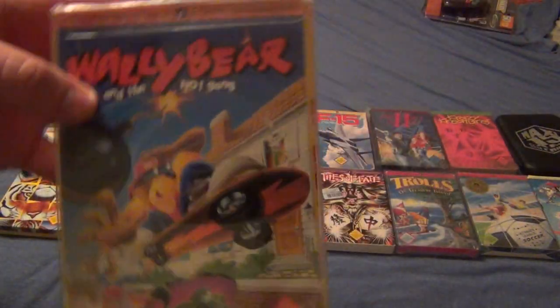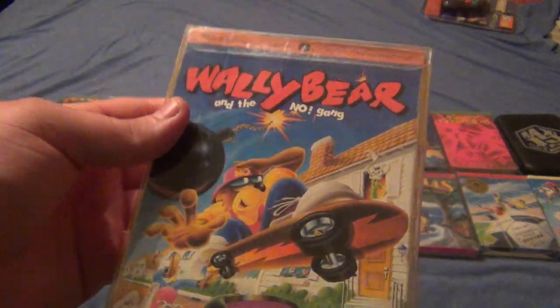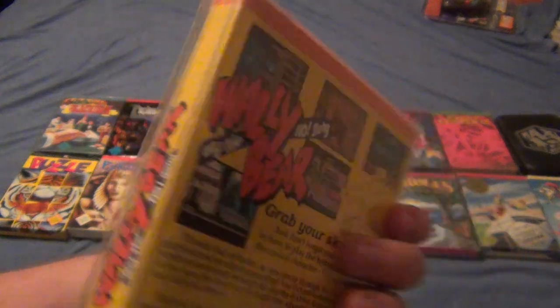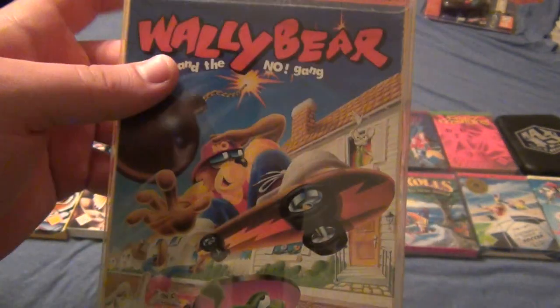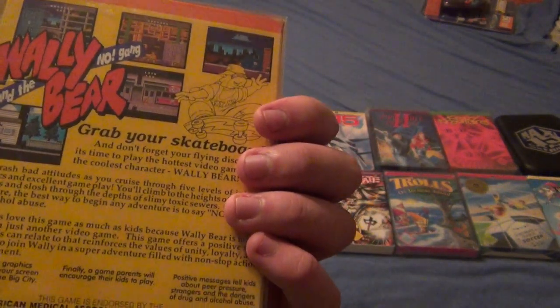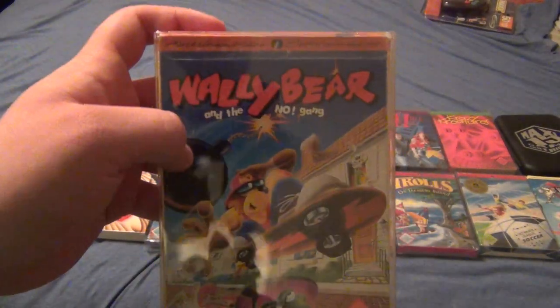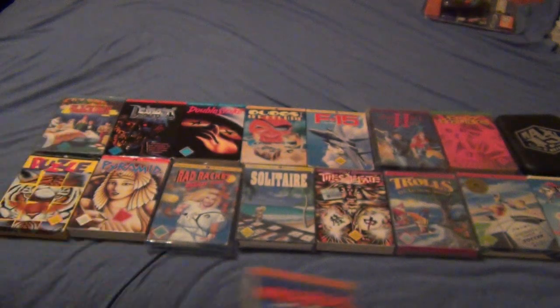Finally, we have probably the most famous one that everybody laughs at. Wally Bear and the No Gang, the anti-drug game starring a stupid bear going around the most ghetto, messed-up town in the universe to stop this kid from trying to say no to drugs, but it's okay. It's not really that good, though, in my opinion. It's more bad than good, but at least it's playable. So, there you go. That is all of the American Video Entertainment games.